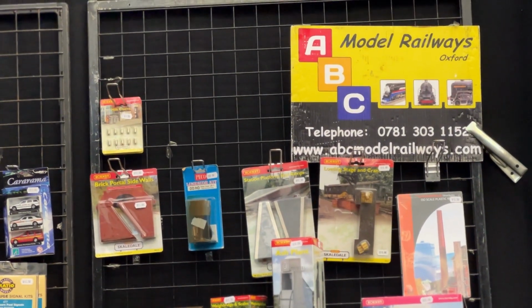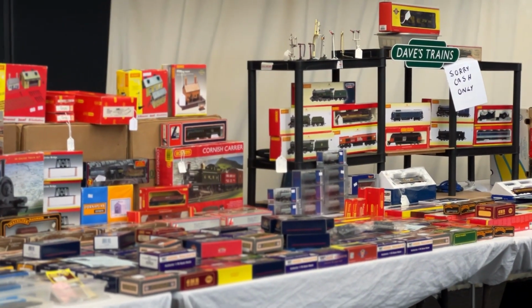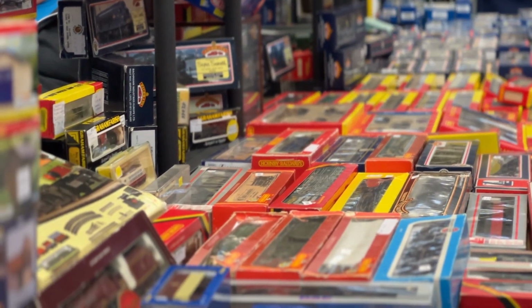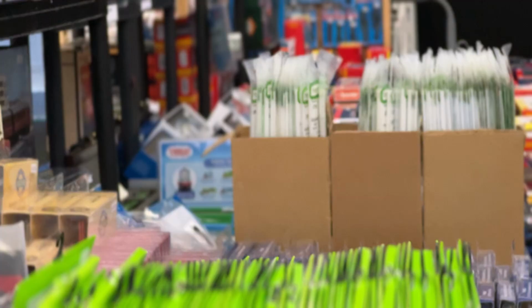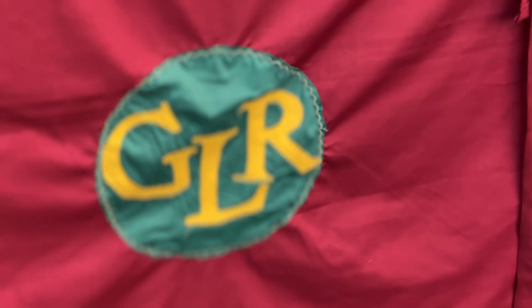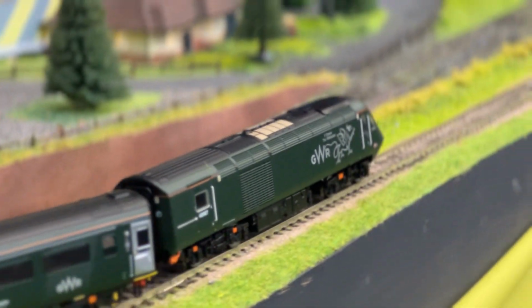The exhibition featured a broad range of traders including ABC Model Railways, David Gwynn Trains, Hereford Model Centre and Mooresview Models, offering a wide selection of new and second-hand items. If you were looking for parts, Richard Payne's Spares was also there to help you out, and for those interested in heritage, the 813 Preservation Fund was selling books and DVDs to support their locomotive. Finally, bespoke GLR services were available to discuss custom-made model railway layouts and scenic work. As you can see, the exhibition was absolutely packed with support for every scale and every interest.